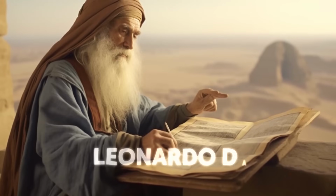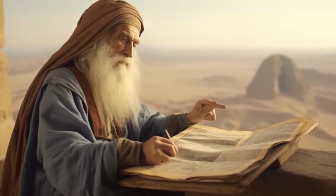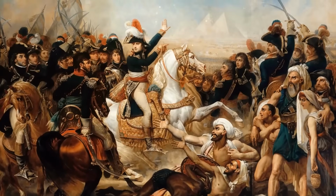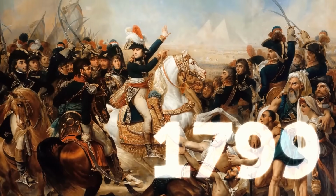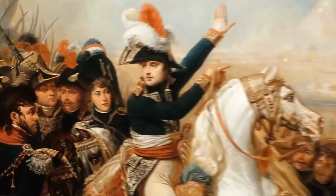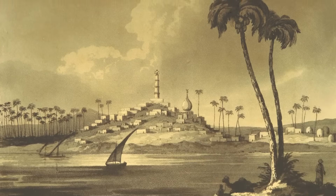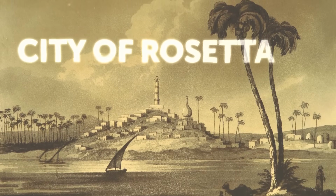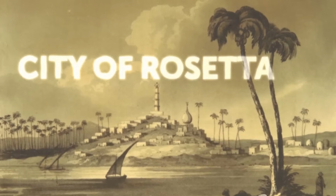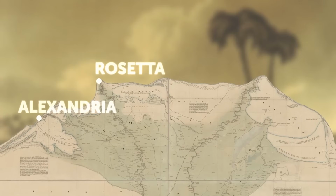Scholars from the Old Continent believed that hieroglyphs were a group of symbols as opposed to a written language. This was all about to change in 1799. A year earlier, Napoleon, the famous French ruler, arrived in Egypt. His subordinates constructed a fort that dated back to the 15th century. Rashid, or Rosetta, was a port town in the northeast of Egypt, near Alexandria.